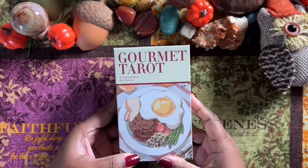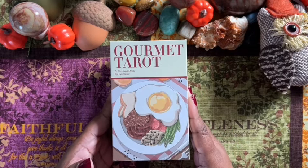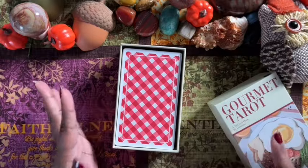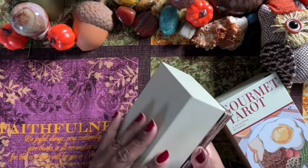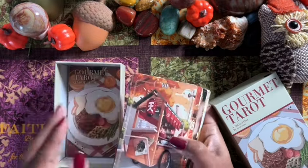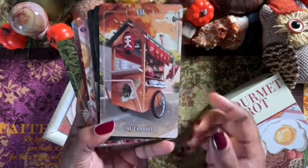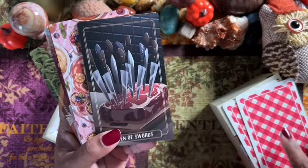The Gourmet Tarot. I feel like I talked about this. Did I talk about this in a different video? Why do I feel a little deja vu right now, like I spoke about this already. Yeah, I remember reading from the guide. I think I talked about this in another video, but we're here now. We're here, and it was in the pile.